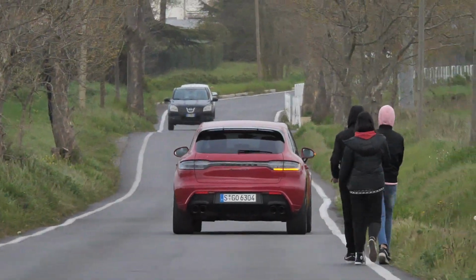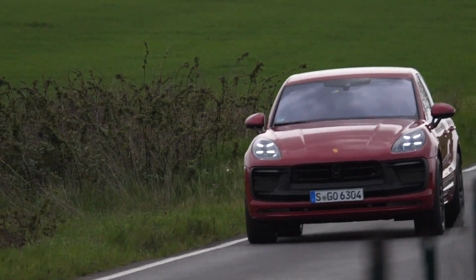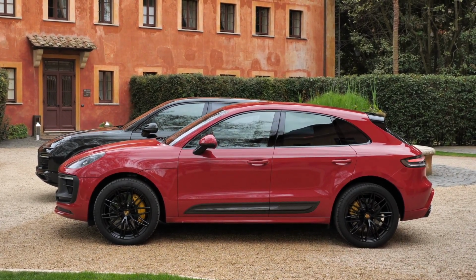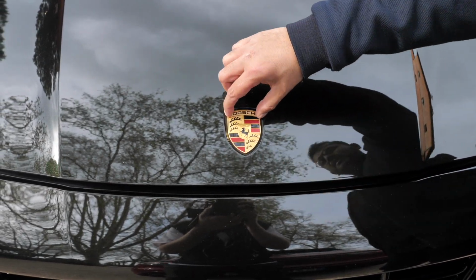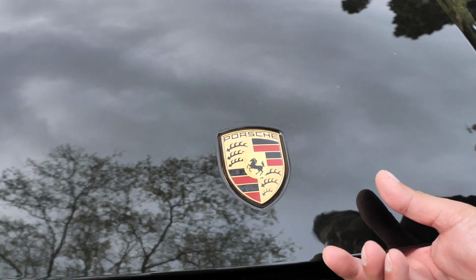This comes with the 7-speed dual clutch transmission, the PDK, and of course all-wheel drive. The sports air suspension is standard, which lowers the body by about 10 millimeters, and there's optional torque vectoring. Nice logo, same logo on both the cars. It's the 3D, of course, not a sticker. You can see a little bit of that dark olive color on this car now in the sun.